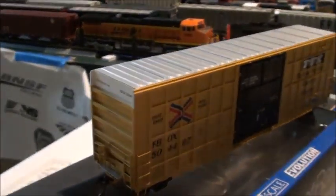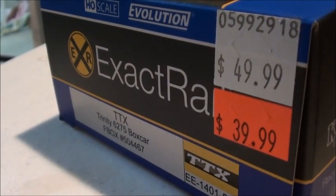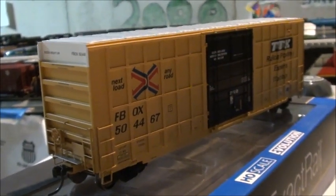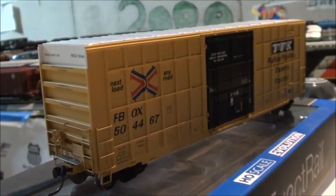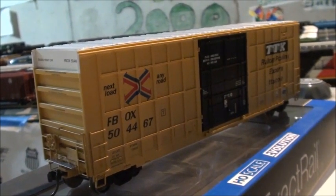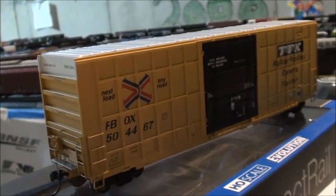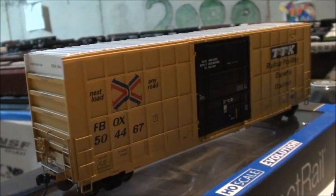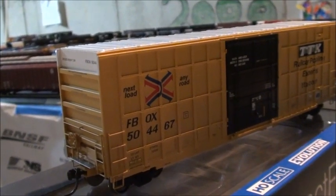All right. So the first car I have is a new boxcar. This is a Trinity 6275 boxcar in the TTX scheme. This is Exact Rail. This is actually my very first Exact Rail freight car, because as you know, Exact Rail has lots of really cool rolling stock. So I was really glad I picked up this. It's really nice. I've been wanting Exact Rail rolling stock, and I picked up this TTX boxcar. I heard these cars are super popular to modern railroaders. You can find these almost on every freight train for BNSF, UP, NS, CSX, KCS, and so forth.